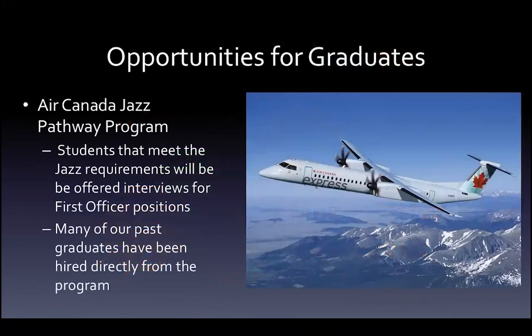Airlines recognize the value of the IATPL program and the high quality of our graduates, and there are some amazing opportunities available to them. We'll talk about two of them here today. So first, we have our Air Canada Jazz Pathway program. Students that meet the Jazz requirements will be offered interviews for first officer positions, and many of our past graduates have been hired directly from the program.